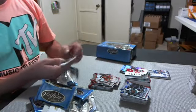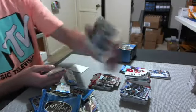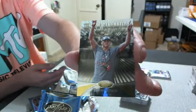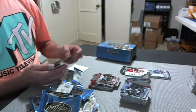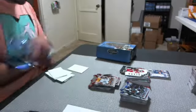Should be done. One more gold. Dustin Hopkins, rookie for the Bills, the 25. New generations. That's it for our 8-box case. Certified football.